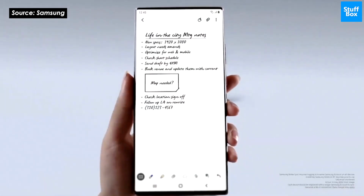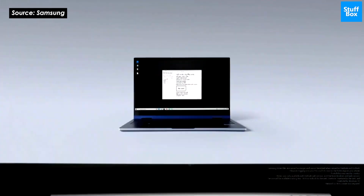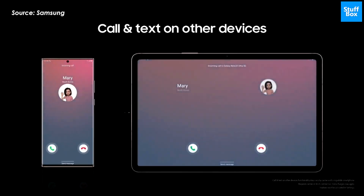We also enhanced our Samsung Notes app. It's incredibly convenient that the app works through the cloud, and you can open and edit all your notes on any Galaxy device, phone, tablet, or PC. And this is not just for notes.